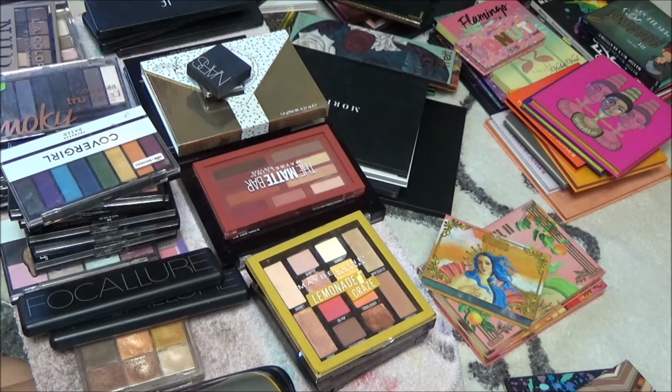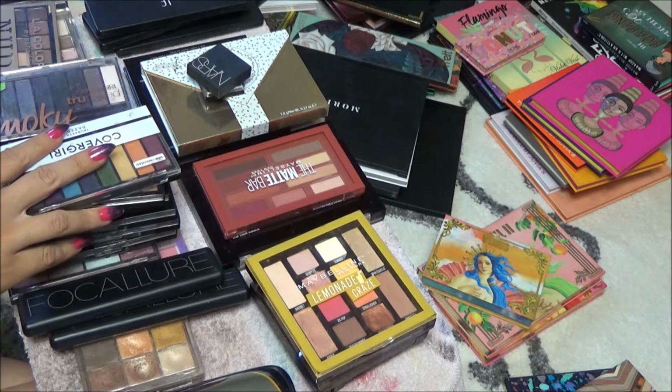I really like those little palettes. The only one I didn't really love was the Tropic palette because a couple of the shades just were not my cup of tea, to be perfectly honest. So yeah, that was the only reason.